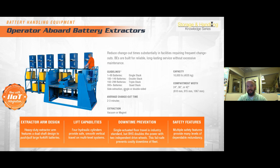Typical capacity on machines is upwards of 10,000 pounds. A lot of that is due to the older battery designs where they could be up to 5,000 pound batteries. And this allows that machine to hold two batteries at once. And by holding two batteries at once, that is where it gets that faster changeout time from. Compartment widths can range from 24 to 36 or even 42-inch compartment machines. But as I said, the battery sizes have gone down quite a bit throughout the time, so the 42s are a little bit rare.